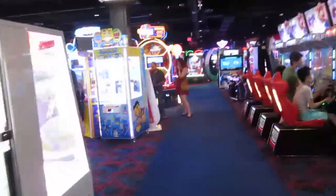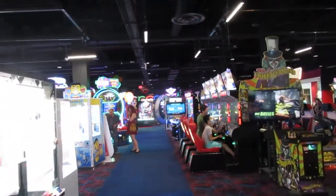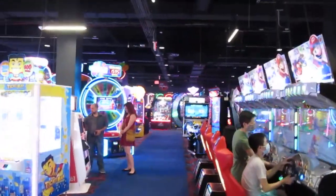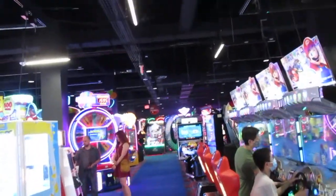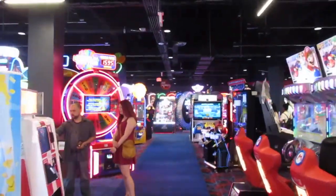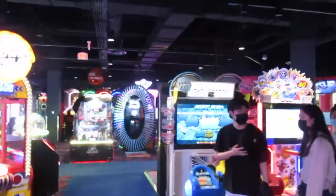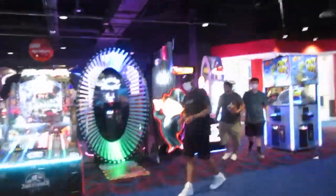Also, from this point here, where you see that one person, that is where the wall used to be, but they tore it down during lockdown. They actually did a huge reconstruction, tore the wall down, and most of the games that were sitting on the wall are now basically sitting here. The games you see here have now been pushed out here. Also, they brought more games out this way.